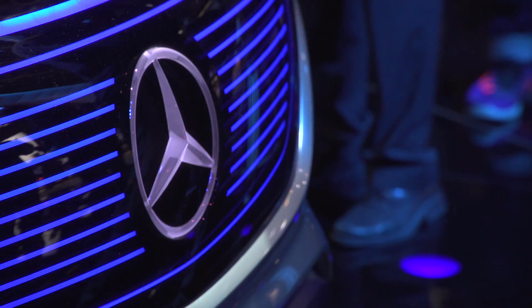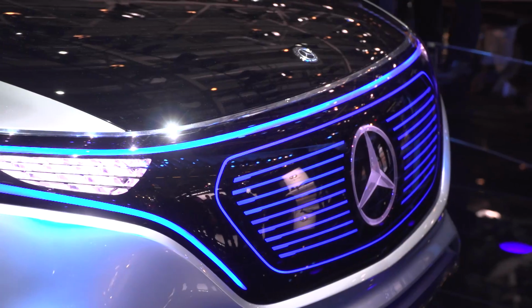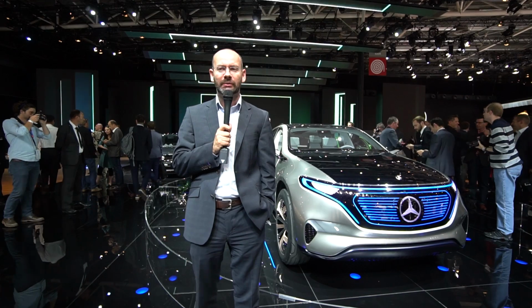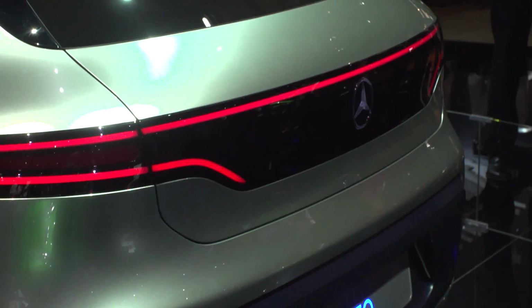Like Volkswagen, Mercedes is developing an entirely new platform for electric vehicles, and it will sell them as a sub-brand like Smart, AMG and Maybach. This, the Generation EQ Concept, is the first of those cars, and we should see a production version by 2019. By 2025, Mercedes expects to have more than 10 pure EVs in its range, which will account for anything up to 25% of its sales.